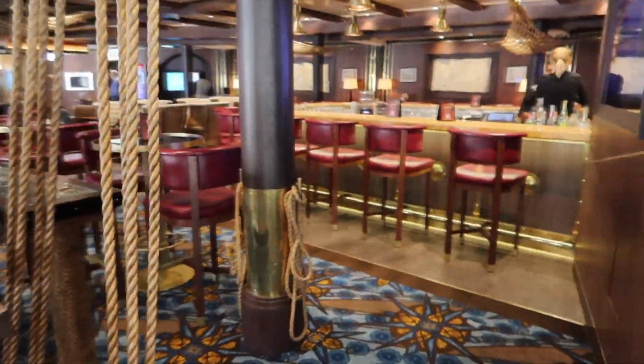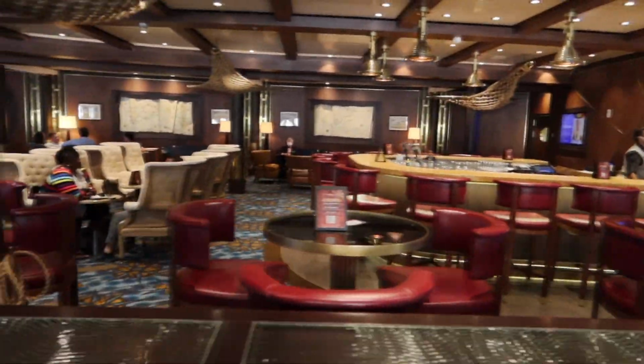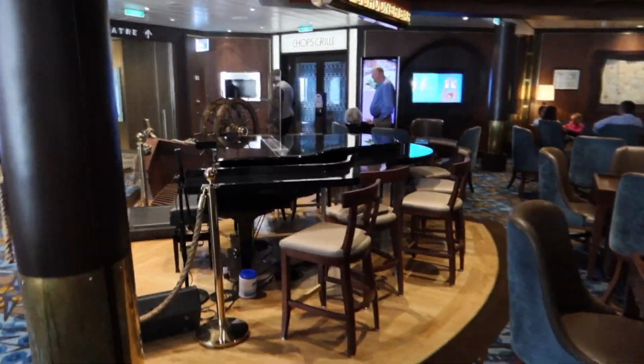And now we are in the Schooner Bar, which has the live piano music. It's one of my favorite bars on board. They also host some trivia in this area. And if you look right past the piano, that is where you're gonna find Chops Grill, the other specialty restaurant.